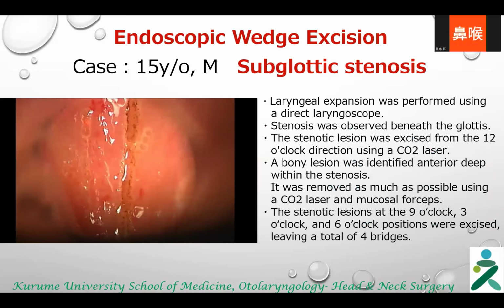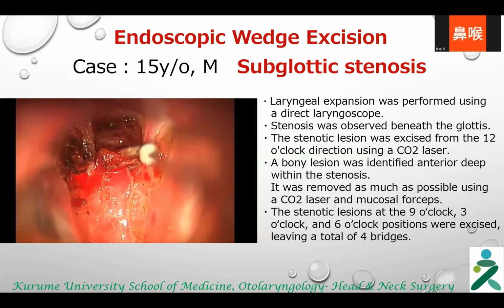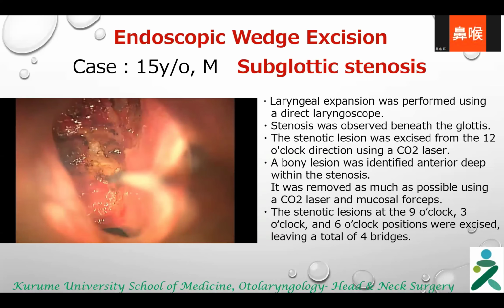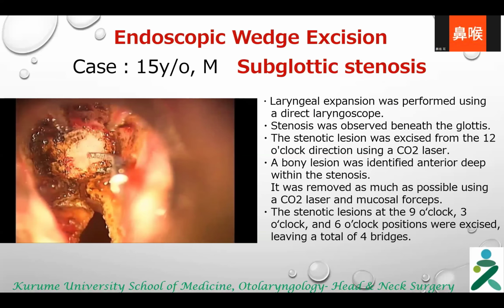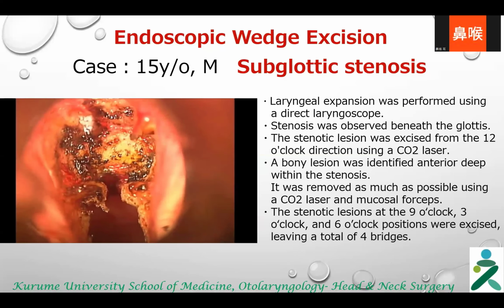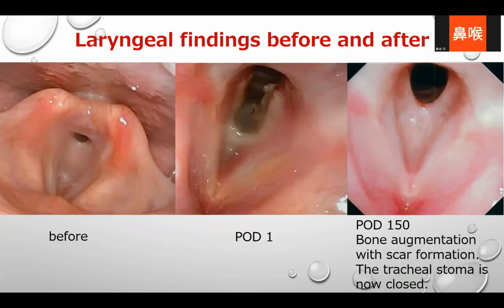I'll show you his surgical video of endoscopic wedge excision. Laryngeal expansion was performed using a direct laryngoscope. Stenosis was observed beneath the glottis. The stenotic region was excised from the 12 o'clock direction using a CO2 laser. A bony region was identified within the stenosis. It was removed as much as possible using a CO2 laser and mucosal forceps. The stenotic region at the 9 o'clock, 3 o'clock, and 6 o'clock positions were excised, leaving a total of 4 bridges.